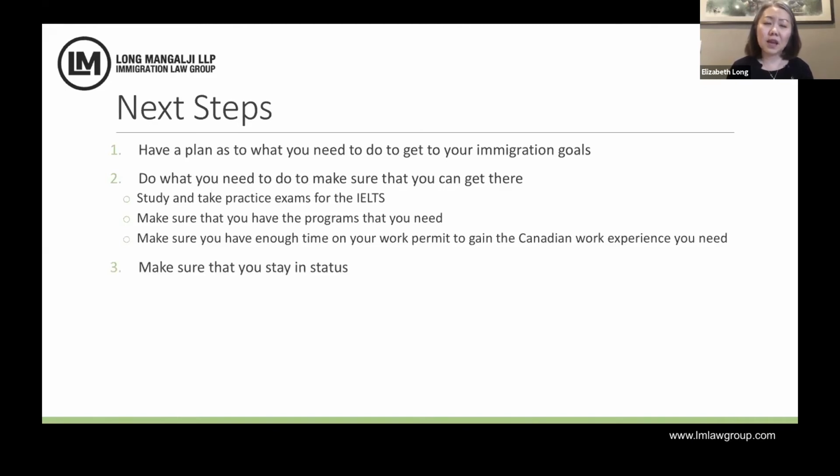Make sure you stay in status. I can't emphasize this enough, okay? Make sure that you don't work illegally, and that you apply for your work permit within 90 days, because after 90 days, you lose your student status and you'll have to apply for restoration of status, okay? But do what you need to do. If your study permit is going to expire earlier, then go and extend your study permit. Okay, you can't say COVID. You can still apply. Okay, it's not an excuse for you not to apply to extend your status.